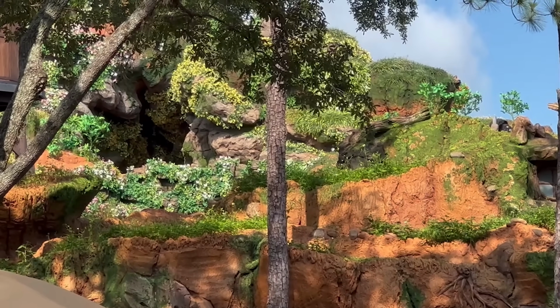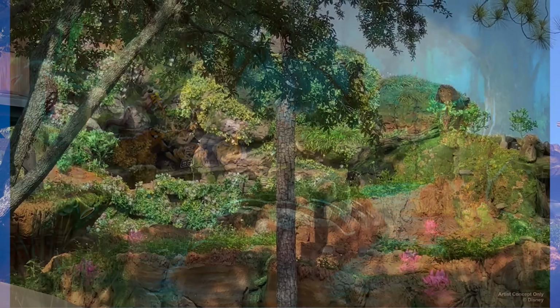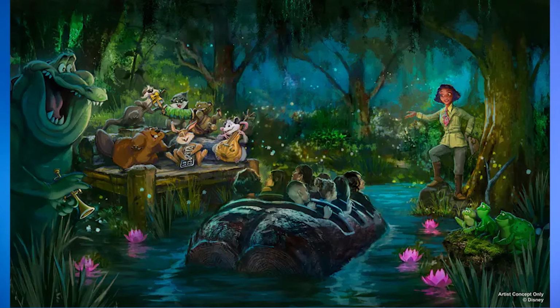The lighting effect will appear throughout the attraction, as seen in the concept art, and not just in this one location. Disney has hinted that guests will float down the river under dancing fireflies. The dancing fireflies will be patrons of the bayou nightclub, where Tiana's critter friends can be seen playing their makeshift instruments. I can't wait for that one.